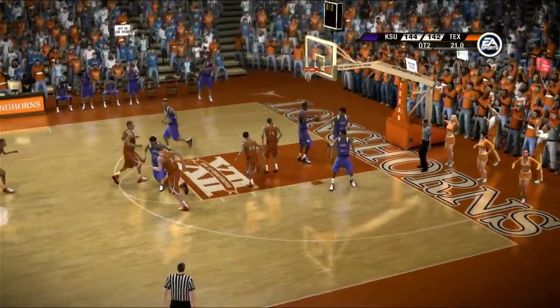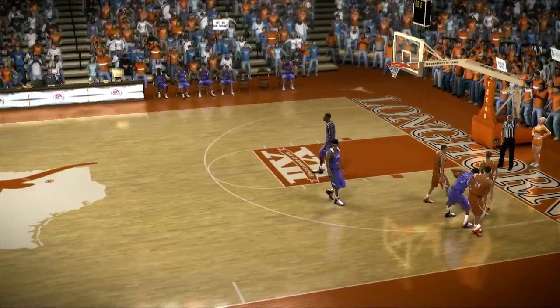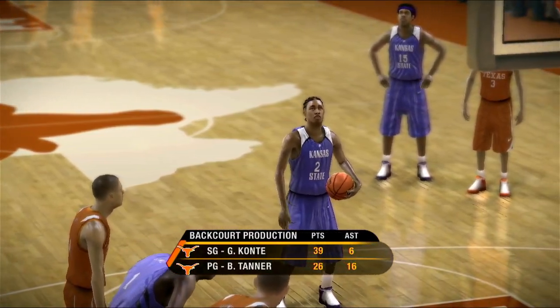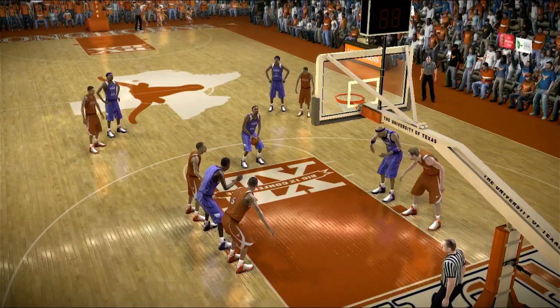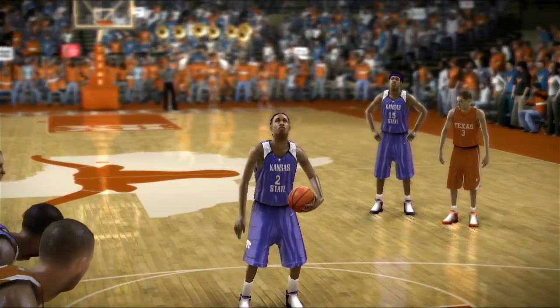Tries for two. Finger roll. And yet another foul. As we take a look here at our backcourt production. Hey, Brad, I'll tell you one thing. Productivity from the backcourt is a must. You must initiate the offense, distribute the ball, and score. These are all things that you rely on your backcourt to do. Makes the foul shot.